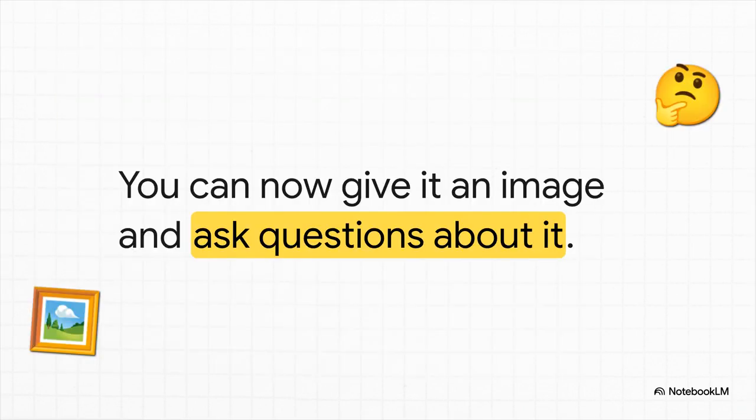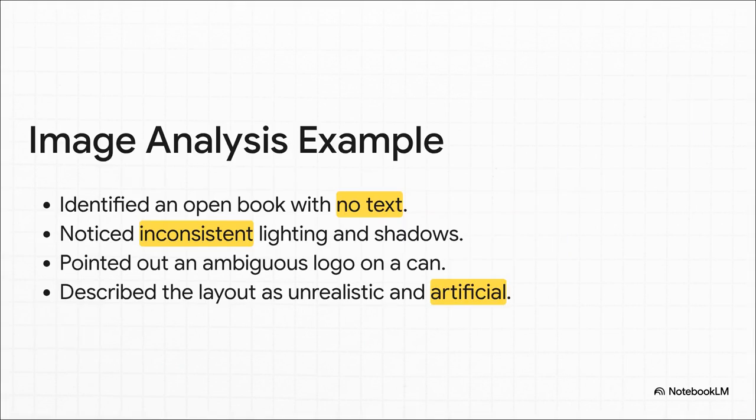So what does this actually mean for you? It means you can now upload a picture and ask questions about it. Think about it. You could upload a complicated graph and ask it to explain what's going on. For instance, in one test, someone asked the AI to be an art critic and analyze an image that was also made by an AI. And the results are pretty amazing.